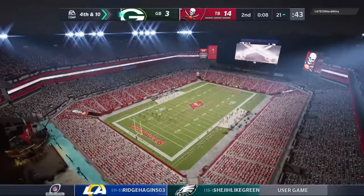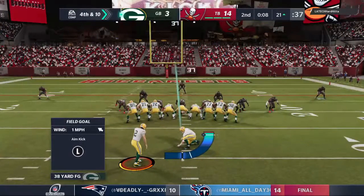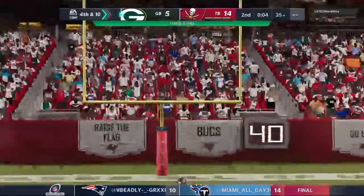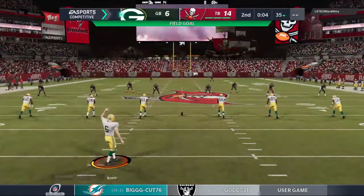Now here's a timeout as they're going to get it with 8 seconds remaining here in the first half. Mason Crosby on for the field goal. A 38-yard attempt. And Crosby puts it through. Is good. So a late 3 there, and that'll help as they head into the break.